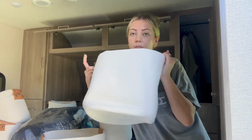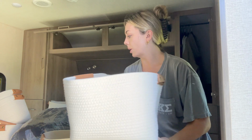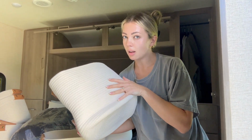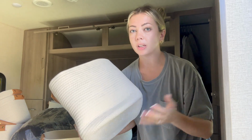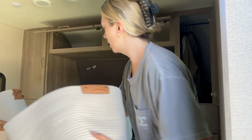Okay, so I got 3 different sizes. I got one of these. This is the really deep one, the big one. That's what I'm probably going to put all my pajamas and stuff in, because I have a lot of comfy pajamas and things like that. Honestly, it's probably going to take up most of the storage.